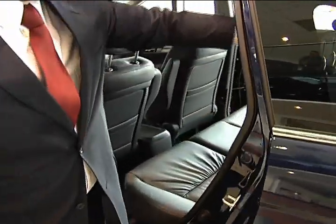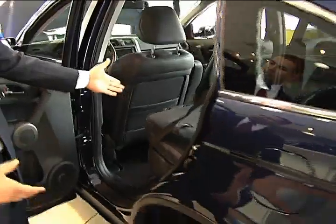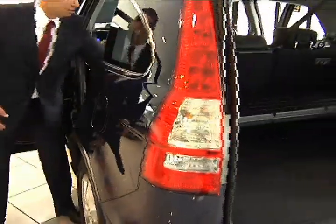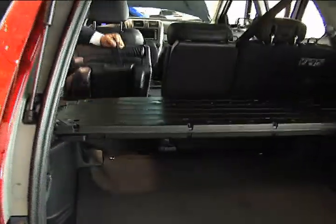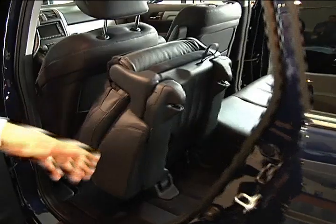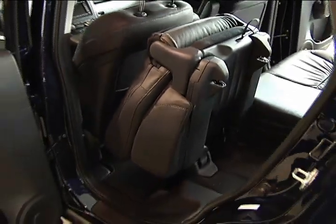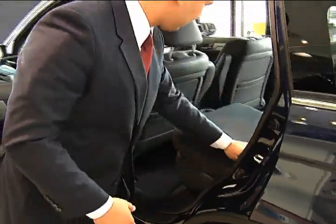you actually have 60/40 split reclining seats. Okay? So if you notice, you can actually fold that seat down, then, neat trick, fold it forward. And you can actually do this with both seats. Okay? So if you need that extra cargo space, you can still fold this down and at the same time have somebody sitting in the rear seats. So it's pretty nifty, pretty neat.